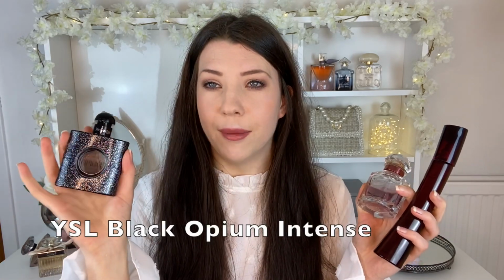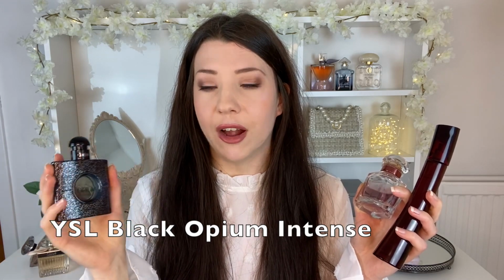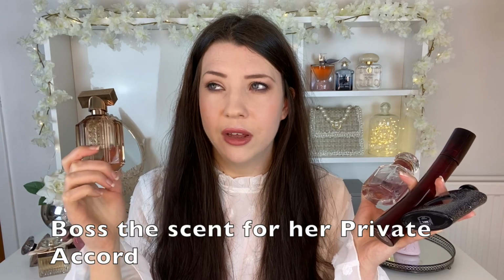We have Black Opium Intense. The original Black Opium could also apply to this mood board actually, but Black Opium Intense. Oh my goodness, wait until I drop all of these. We have Hugo Boss The Scent Private Accord. Beautiful kind of gourmand, slightly powdery cocoa kind of fragrance and coffee fragrance.